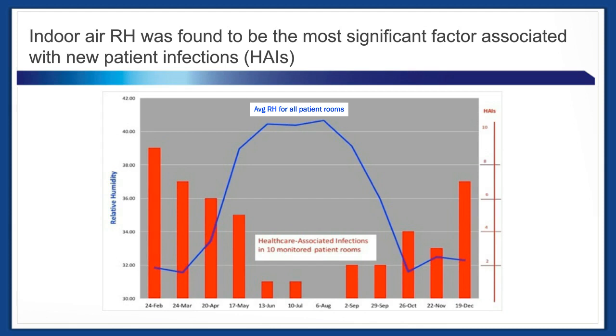The blue line shows the average for all 10 patient rooms. And the red columns are the number of healthcare-associated infections in those 10 rooms. So it's not very subtle here. You can see clearly that as the relative humidity in the patient rooms goes from 32 up towards 42%, the number of patient infections goes way down.